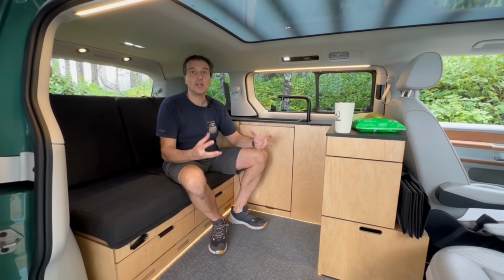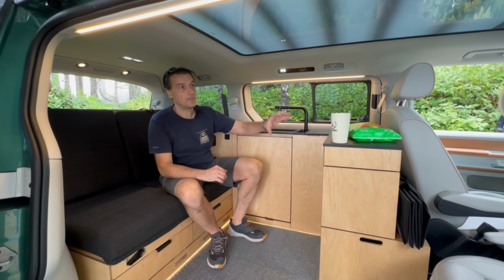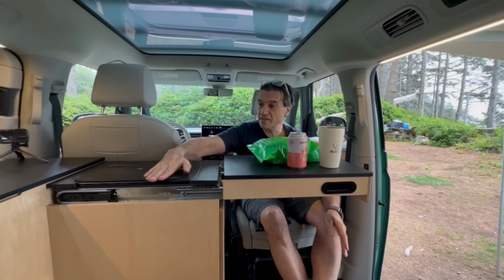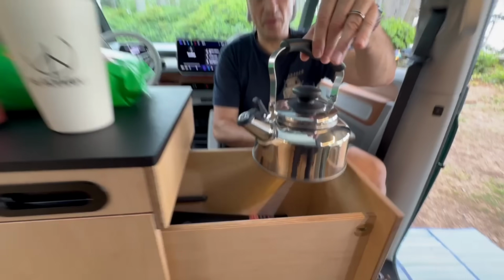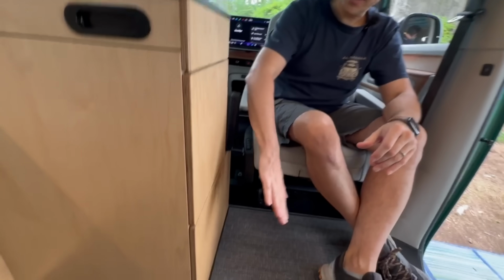Welcome to the beautiful, cozy living area. This has been custom built by Peace Vans to fit perfectly in the ID.Buzz. Let's take a look at each part one by one. So as you see, the passenger chair swivels around, but there is a beautiful table that you can slide out, eat here, and it reveals your induction cooktop. Of course, there's a lot of storage space, like this one, with a kettle to brew your water, and down below is a power bank that powers this entire living room.